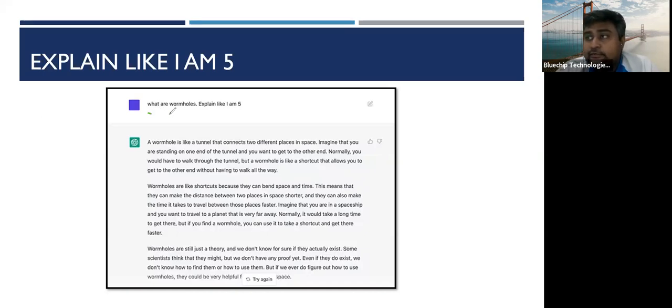So here you can see, what are wormholes? Explain like I'm five. You can see the explanation in a much simpler way than the explanation you find in Google, right? So that is where the real advantage comes in ChatGPT.